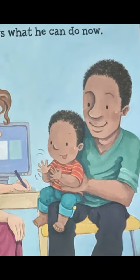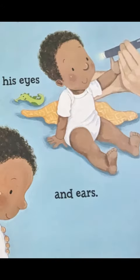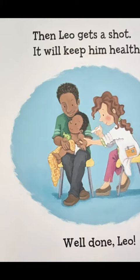It is Leo's turn. Welcome, Leo. Leo shows what he can do now. Leo gets a sticker and a new book to read at home. Then they check his height and weight and his eyes and his ears. Thump, thump. Leo's heart sounds great. Then Leo gets a shot. It will keep him healthy. Well done, Leo.